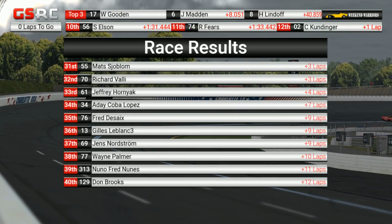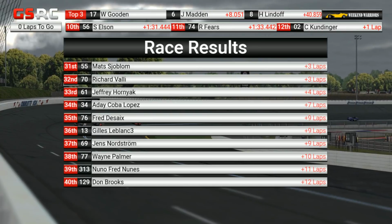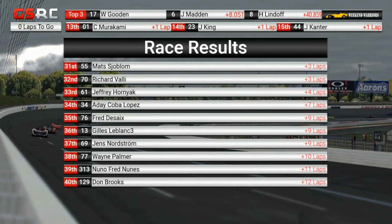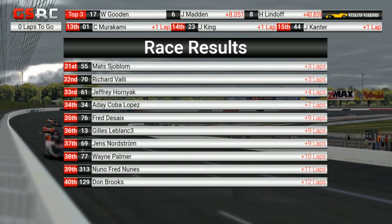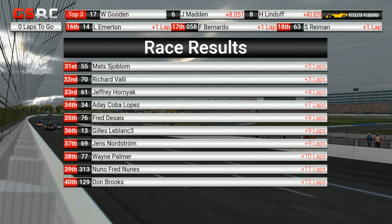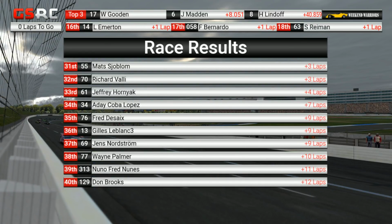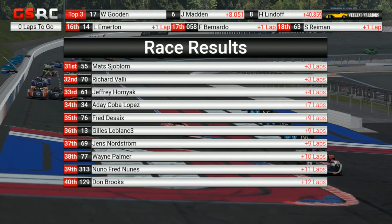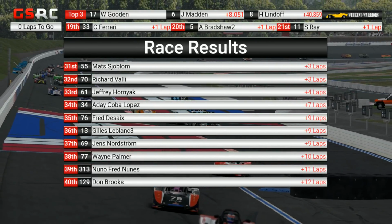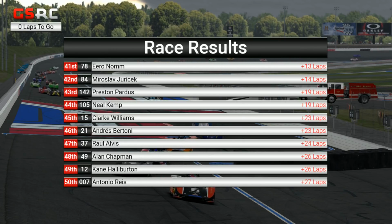Richard Valley in 32nd. Jeffrey Hornyak in 33rd. Ade Coba Lopez is already your first car not being able to finish this race in 34th out of 50 cars here. Fred Desai 35th, Gilles Leblanc 36th, Jens Nordström 37th, Wayne Palmer 38th, Nuno Fred Nunes in 39th, and Tom Brooks your 40th finisher. All right, 41st position goes to Euro Num.